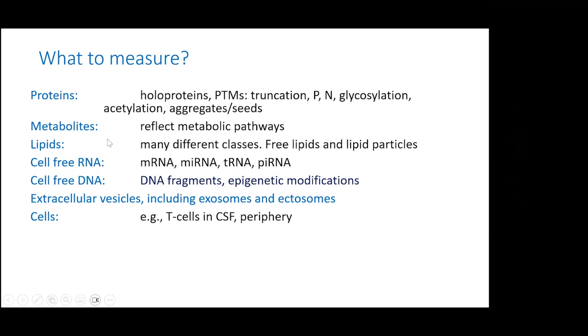Metabolites, we can do metabolomics, which reflect all sorts of metabolic pathways. For lipids, there are a host. There are over 70,000 different kinds of lipids that can be measured. Usually these are lumped into different classes of lipids, and we can either measure free lipids, or we can try and isolate lipid particles from fluids and see what their constituents are. We can look at cell-free RNA. And so there are all sorts of different RNA fragments, messenger RNA, microRNA, transfer RNA, and piRNA are some of the main ones that have been characterized.